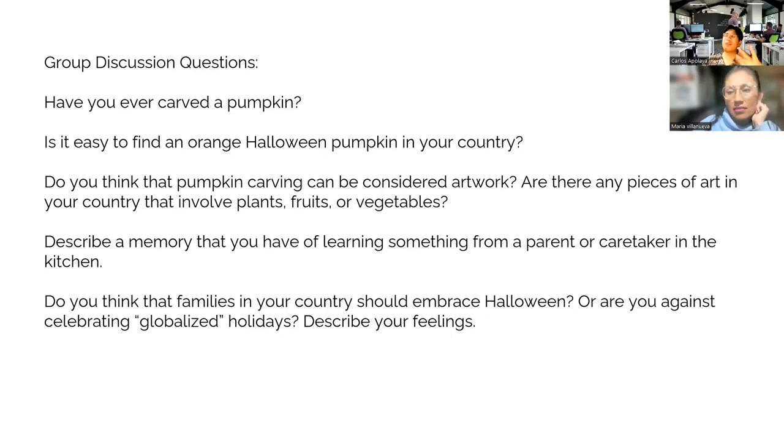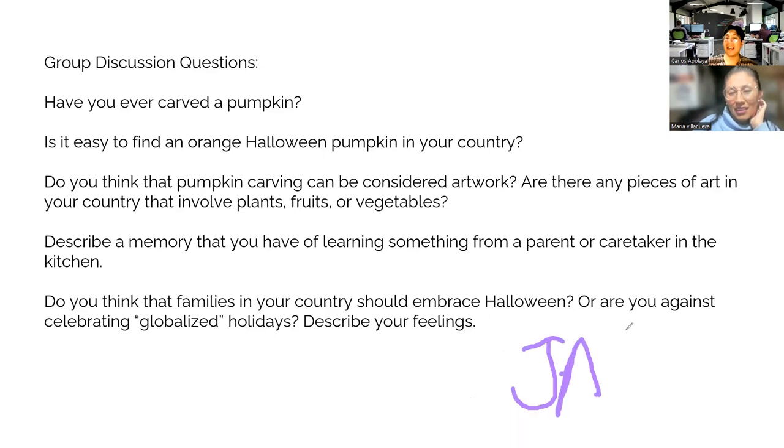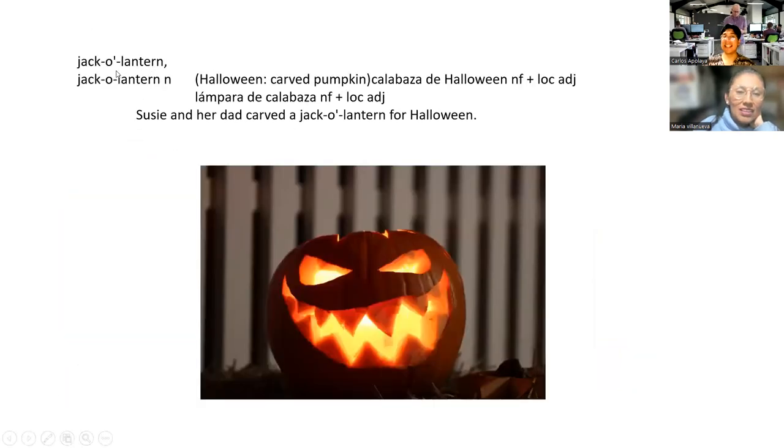In an art, of course, because you know that people carve pumpkins in the US to make what? What is the purpose? It's a tradition, right? It's a tradition, but they want to make something like this, you know? Do you remember? This is a pumpkin. What is this? It's a witch. No, it's a jack. Jack-o-lantern. Yeah, because it's a carved pumpkin. This is the purpose. They carve the pumpkin.